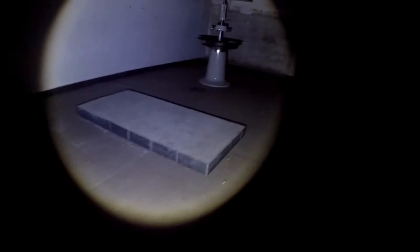So I think I've explored the majority of the interesting parts of this factory. So I'm gonna head back to base.